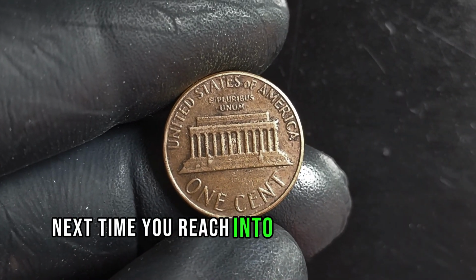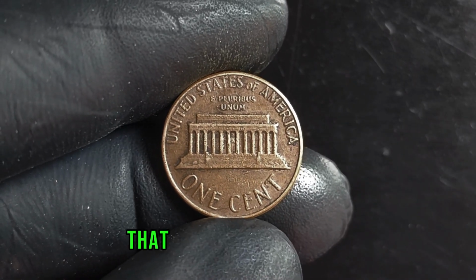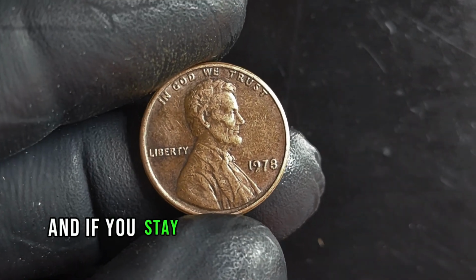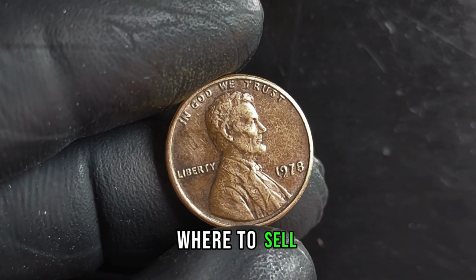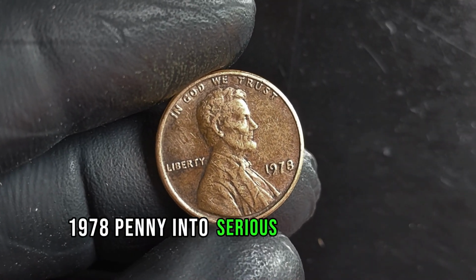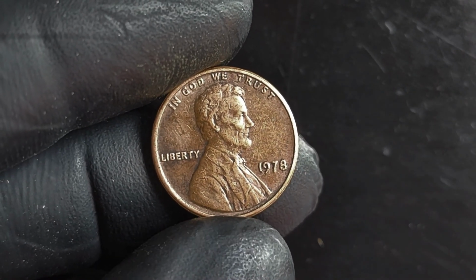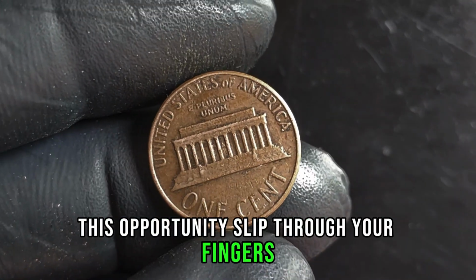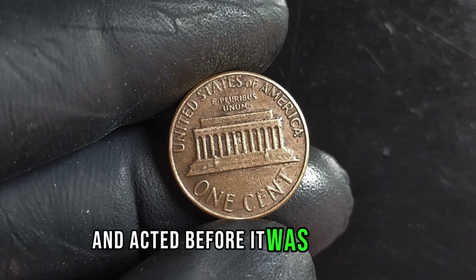Next time you reach into your pocket for loose change, pause. Look closely. That tiny, forgotten coin might just be your $1,000,000 moment. And if you stay with us till the end of this video, we'll show you exactly how to authenticate, where to sell, and what mistakes to avoid when turning a simple 1978 penny into serious, generational wealth. But first, ask yourself, do you really want to let this opportunity slip through your fingers? Or will you be the one who saw it coming and acted before it was too late?